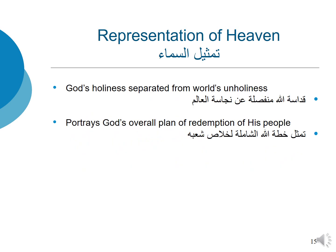So immediately one sees there must be something separating God and his holiness from the unholiness of this fallen world. The sacredness of the tabernacle shows that God is holy. And the symbolism overall is that the tabernacle on earth shows God's plan of redeeming his people.